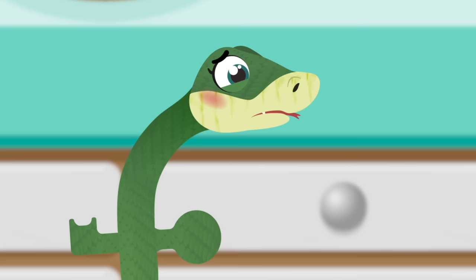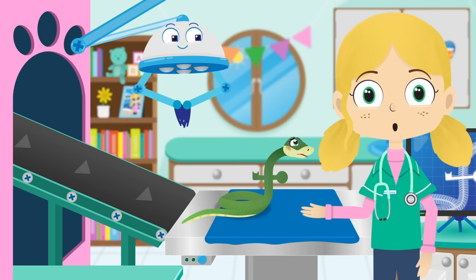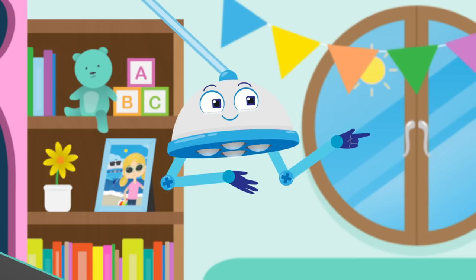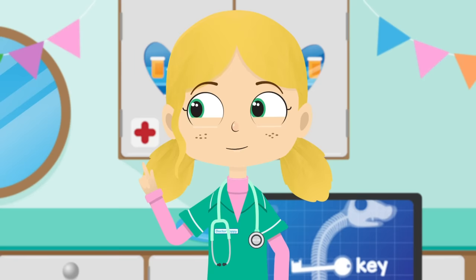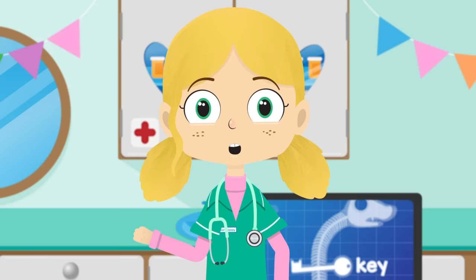Well, now we know what the problem is, how can we remove the key from Sally's tummy? How about a magnet? Magnets are amazing. They have a magnetic force that can attract some types of metals, like iron. Good idea, Robbo. If we put the magnet against Sally's skin, it will pull the key towards it and we can move it along Sally's body and back out of her mouth.